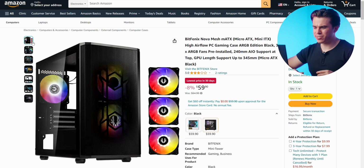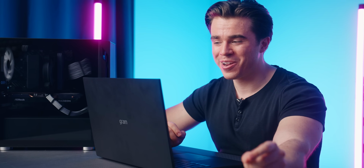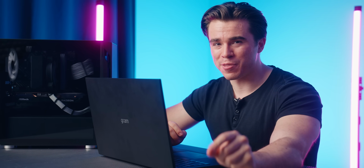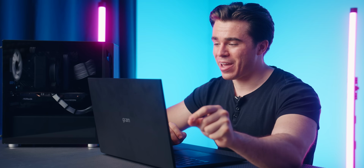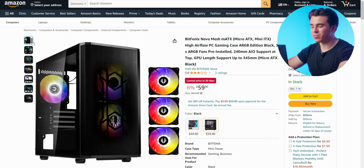And yeah, I mean, for $60, I don't see any other micro ATX case in its price range beating this as far as the overall complete package. Now, disclaimer, I've not tried this case before, but I have heard good things about the Nova Mesh in the past, and at its discounted price right now of $60, even if it's $65, it's a pretty darn good value.